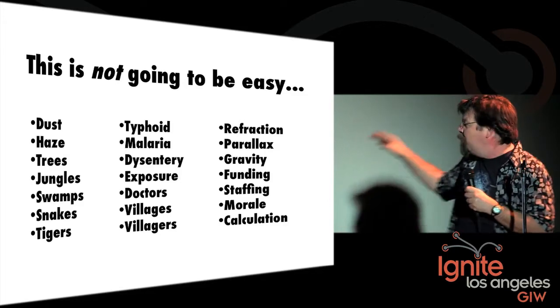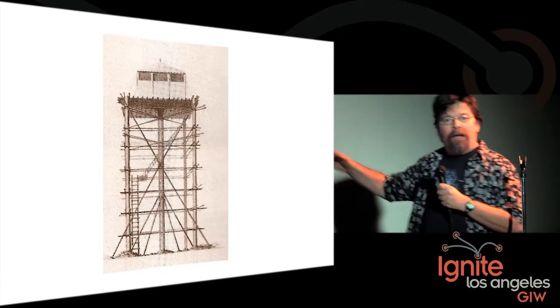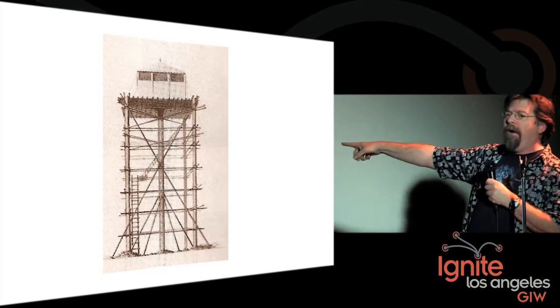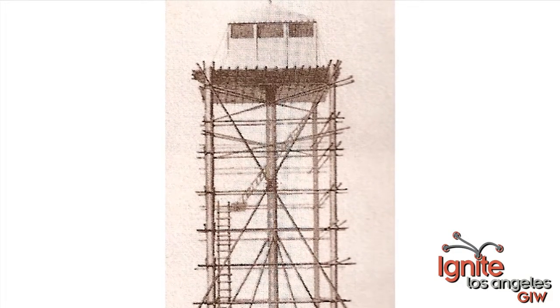He took 9,230 measurements over the course of this thing. Think about crunching all those numbers. He couldn't always see through the jungle, so they started building these towers. Imagine setting these up in the middle of the jungle and then tearing them down, then moving them, setting them up again. Just completely crazy.